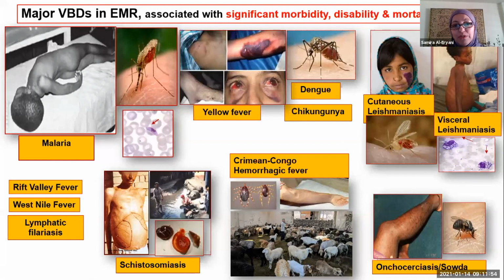Among the mosquito-borne diseases, the highlighted major vector-borne disease is malaria. And we have the Aedes-transmitted diseases, which will be the focus of today, the Aedes vectors. Also in our region, there is leishmaniasis, particularly cutaneous leishmaniasis, where more than 70% of the burden is from our region. And other vector-borne diseases are also presented in this slide.